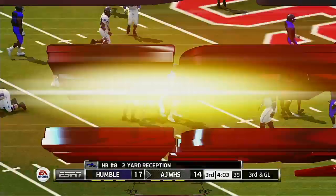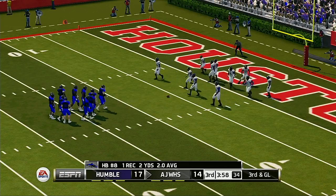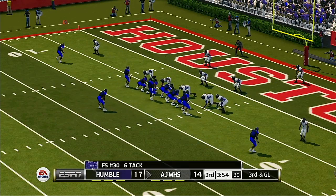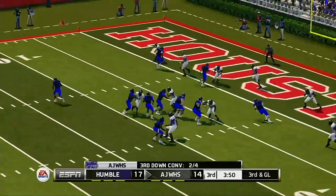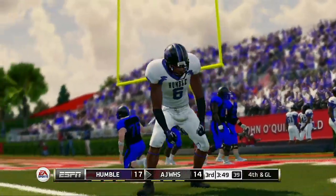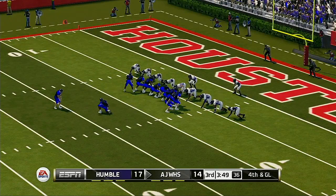He's hit and taken down. Third and goal, and they can already taste the lead. And he just gets rid of it. Even though they didn't sack him, the pressure was still enough to force a bad pass. If you can get in there and disrupt the pocket, then the quarterback is going to have a tougher time getting the ball to his playmakers.